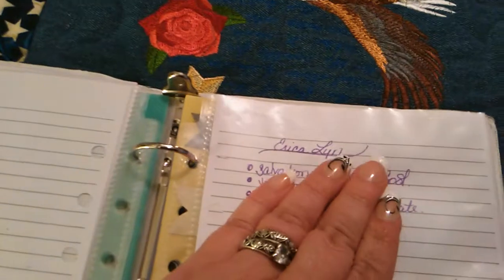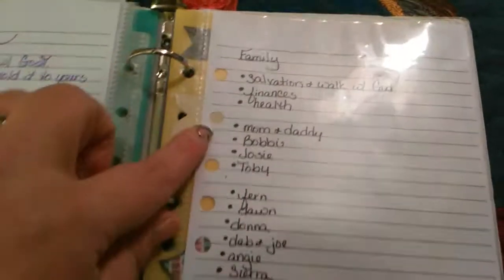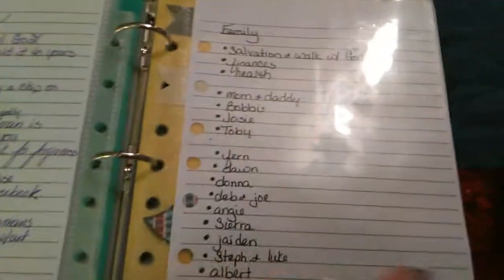And then they each have their own page, of course. Erica Lynn, and then, of course, Jacob. And then I pray for our extended families, my parents and my siblings, and Dennis's siblings.